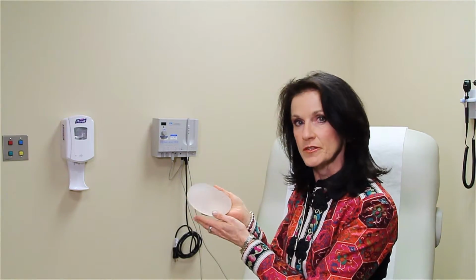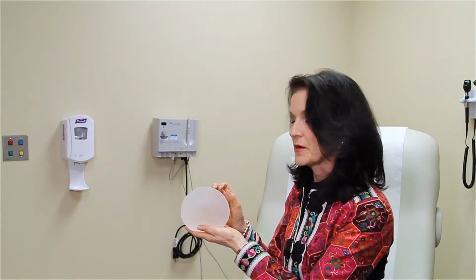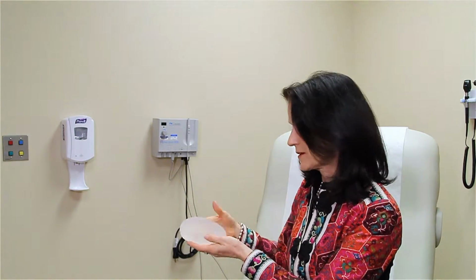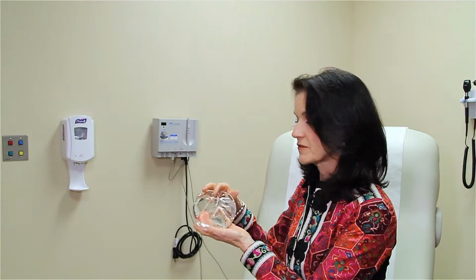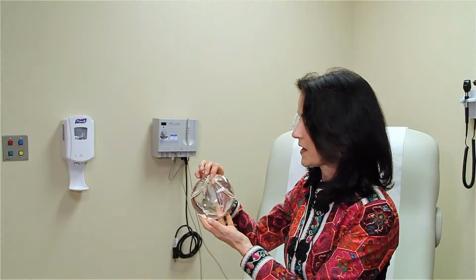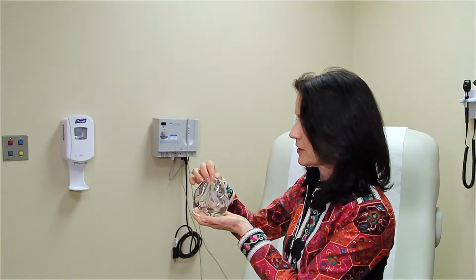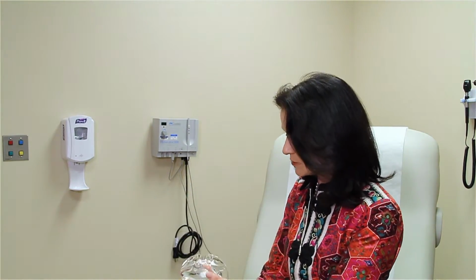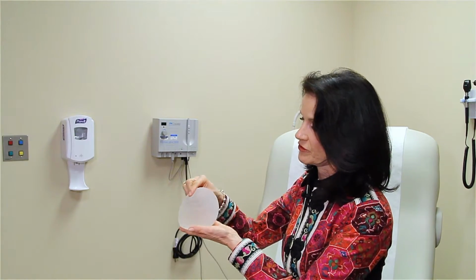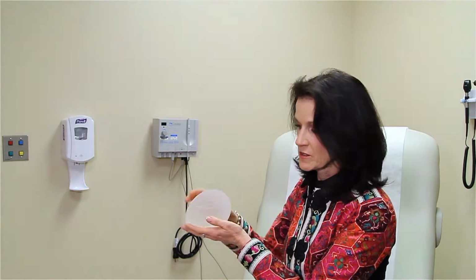This is a textured implant that is basically about a B cup size, and we take the size that the patient needs based on their preoperative evaluation. This is another type of implant. This is a silicone implant, which is round, and this, if put in the body, can show some rippling. So that's why we've made the newer form-stable implants for breast reconstruction with the texturing and the shape. So the options are very much more expanded now than they were years ago.